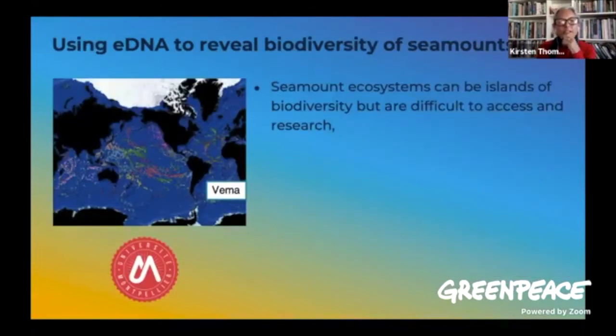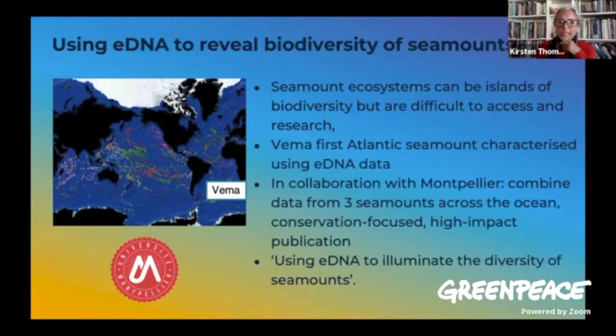And seamounts are really interesting ecosystems in that we know that some can be really very rich in biodiversity, but by their nature, they can be quite difficult to access and research, so very difficult to characterize what lives on them. And so Vema is actually the first seamount in the Atlantic to be studied using eDNA. And so what we hope to do, in collaboration with the team at the University of Montpellier, is to combine the data from three seamounts right across the ocean.